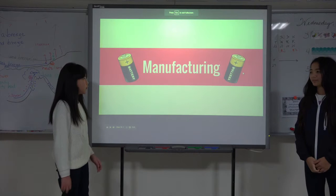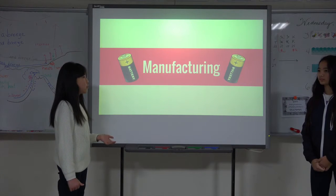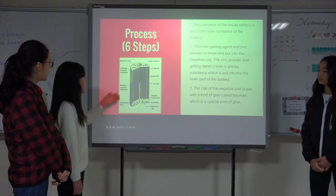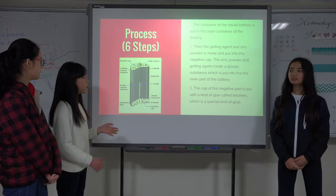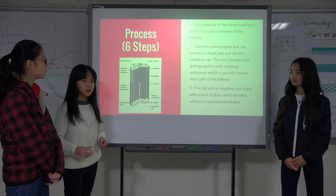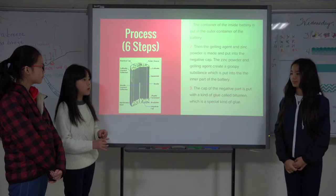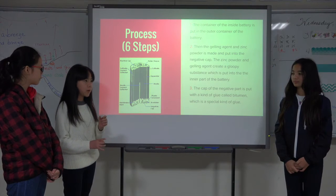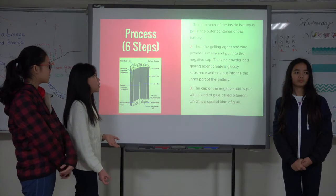So manufacturing is my part, and I'm going to talk about how the battery is made. So this is inside the battery. This picture shows what is inside the battery, and the process has 6 steps. At first, the outside container is put in with another container, and the container will later hold the negative part.